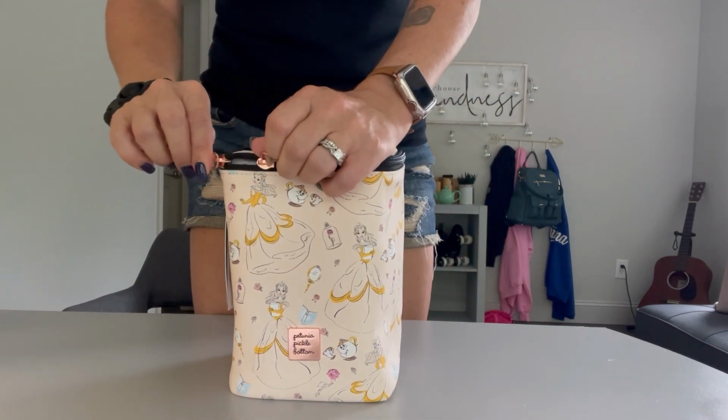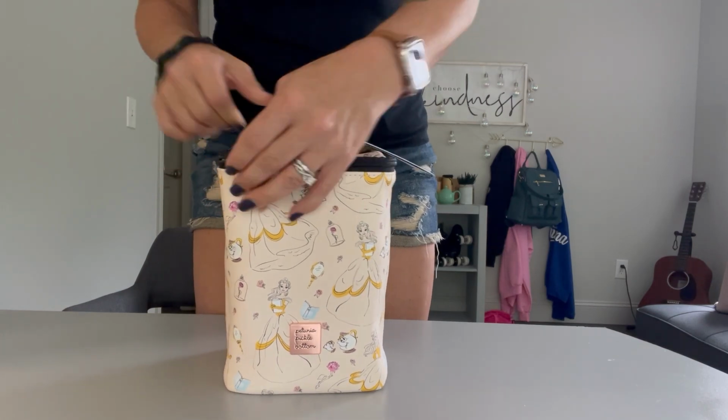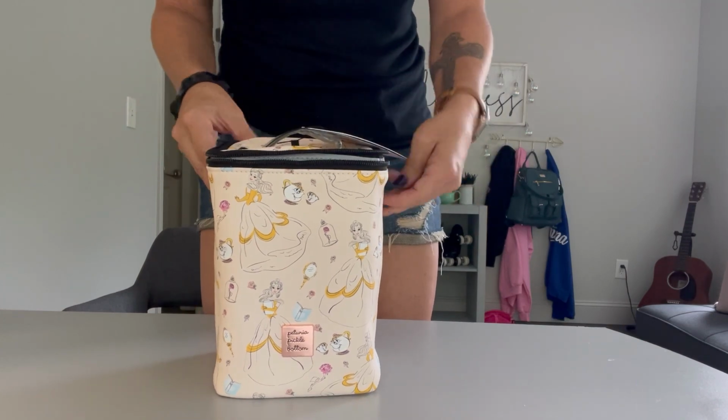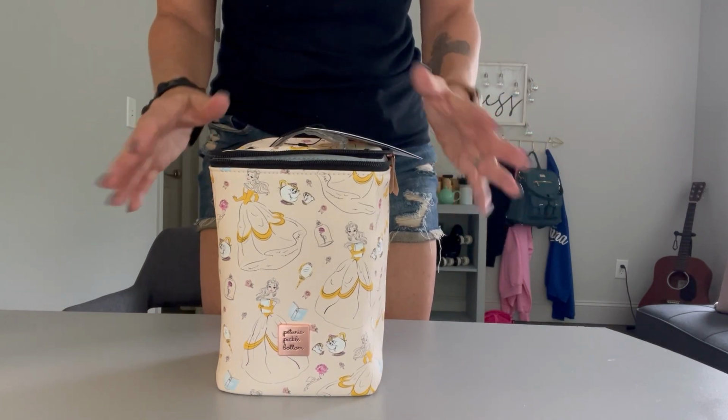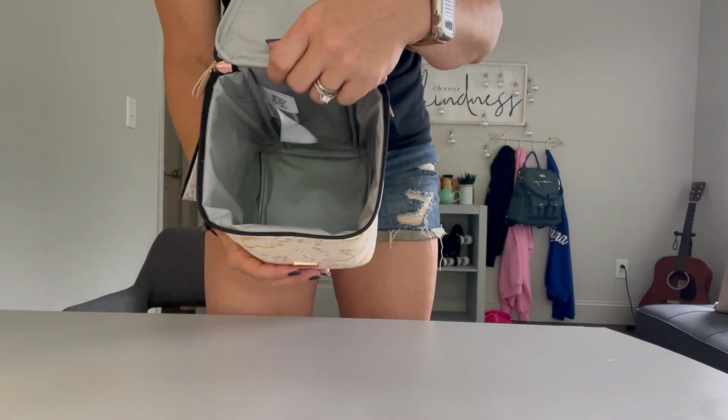Now I think of all the shapes of the different lunch boxes made by the diaper bag brands, lunch boxes, bottle bags, whatever you want to use these for, I like this one the best. I should have mentioned, you do have dual zippers here, which again is something that I always appreciate. And I really like the shape of this.